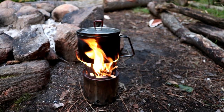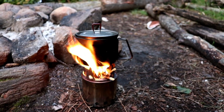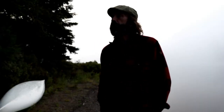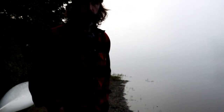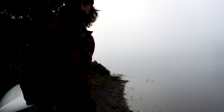Getting some water on the boil. Got some coffee and oatmeal. She's a foggy morning. All right, well, had some breakfast, and I'm just gonna clean up camp as the fog burns off. Kind of cool, you can see the fog over here turning a little bit yellow, so the sun's coming up over at the side there, and it'll start burning it off soon.